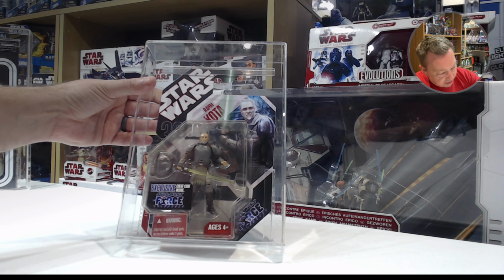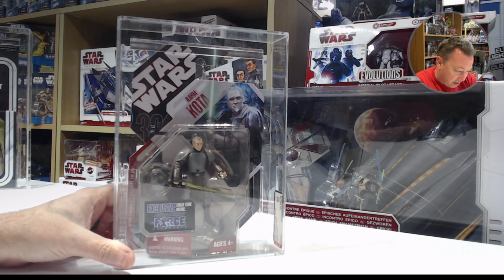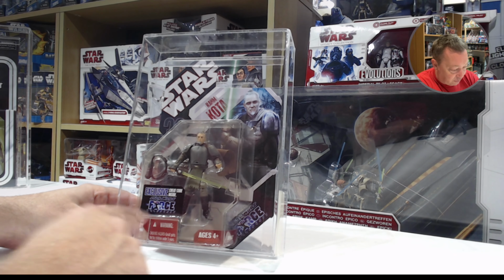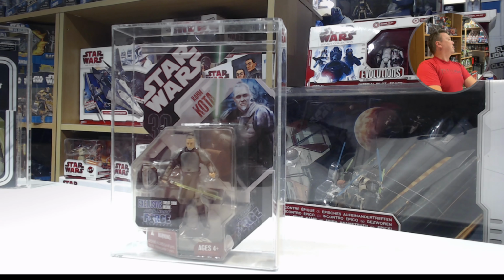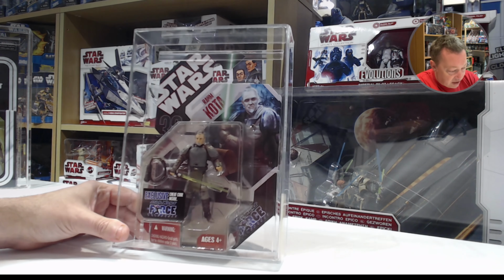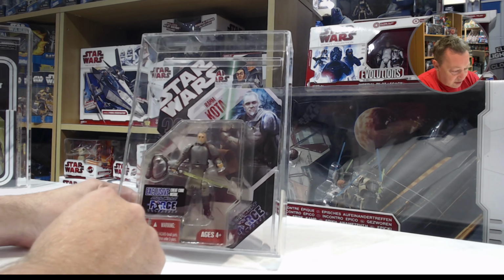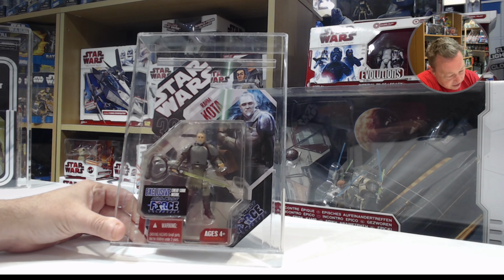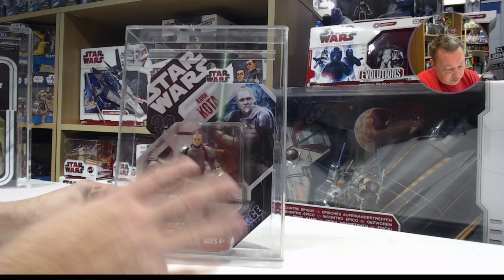It's a graded Ram Kotta Jedi, graded AFA 85 Near Mint Plus. I've got a few of these graded, especially the Force Unleashed. I've got the Darth Raven, that's it, Darth Raven, and the Shadow Guard, both graded, I think probably 90s. So I've been after this one for a little while. I think I paid 40 quid for him, which I thought was a good deal.